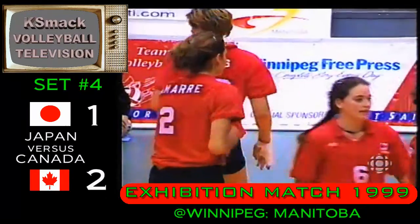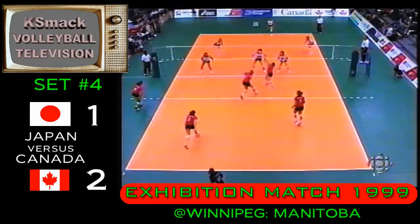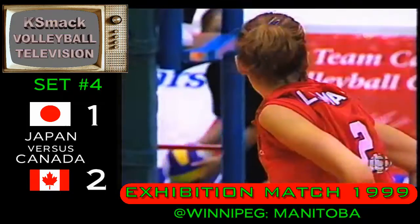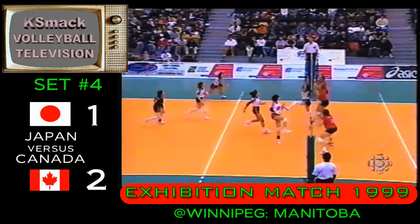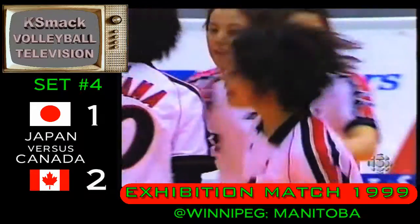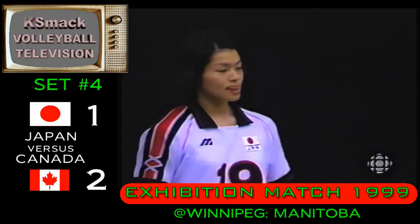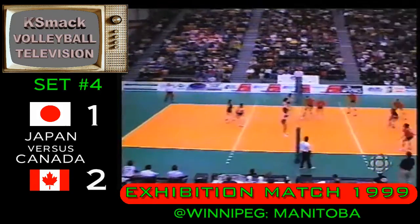Lamar, that's in. Well, that's just a gigantic hit from Lamar. That's right over top of the block and right into the deep corner. See it right there, way over top of the block. That's a world-class attack. 15, serving 14. That's a world-class hit from Mackay. Well, very fast. You know, all of these broken plays, the Japanese have such great footwork that they're able to get in and really make a good approach. Tied at 15.